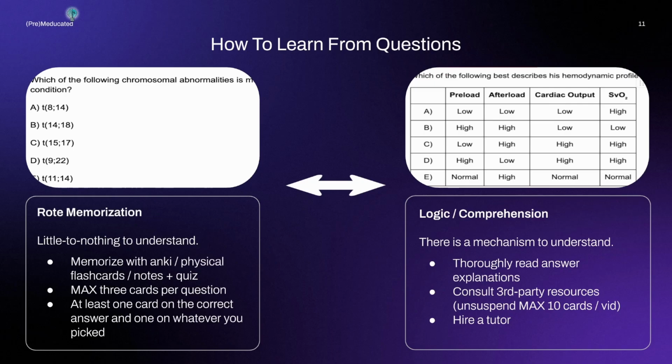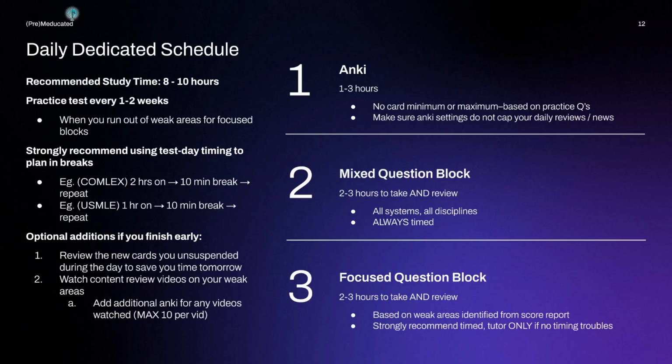Now, the next step in our study plan is to move on to our content review phase. I know the slide's a little dense, but bear with me. We're going to go through it one by one. Let's start on the right with our 3 points. There's only 3 things every day that you have to do.